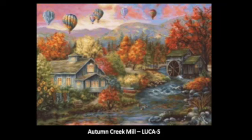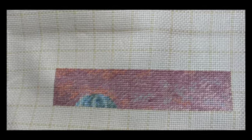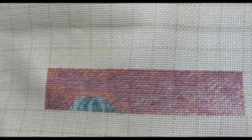The next project I worked on was Autumn Creek Mill by LUCA-S. This is a kit, and I worked on this one for 4 days. And here's what it'll look like when it's finished. And what it looks like last time. And here is what it looks like now.